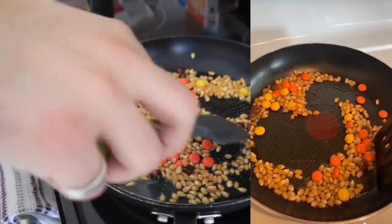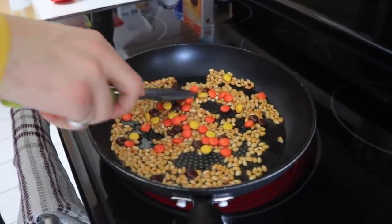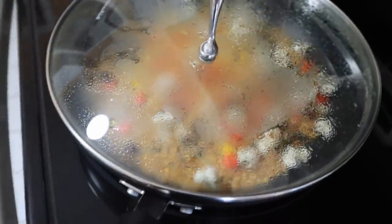Mixing it a little bit, and then we're gonna cover it on top because popcorn's gonna start flying everywhere. If this works, oh my God, I'll be shocked. And see what's gonna happen. Oh, look at this. It's starting to make popcorn.